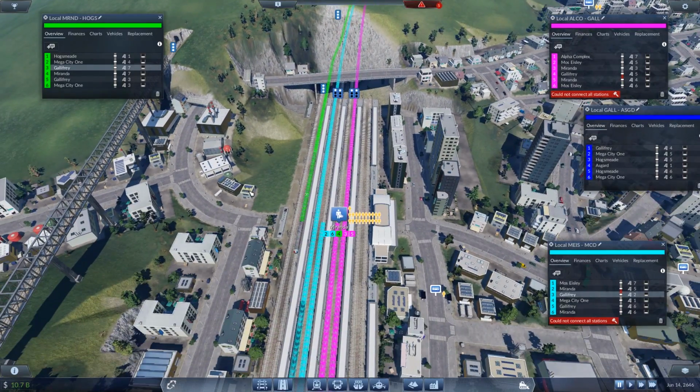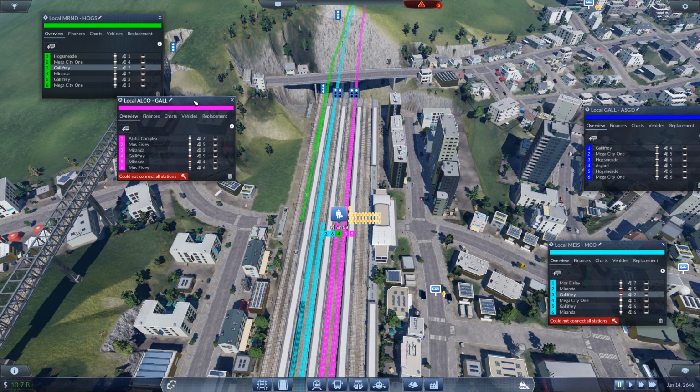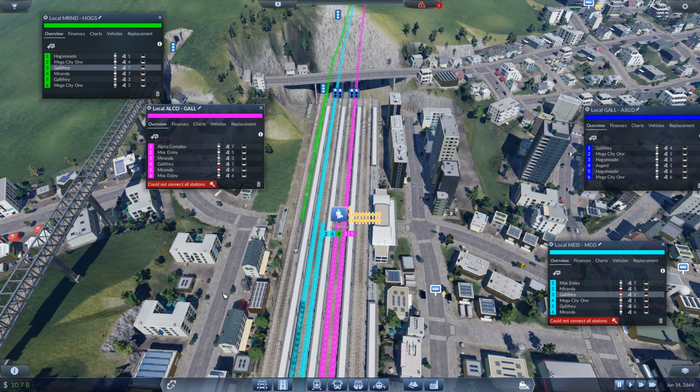Right. Okay. Now then, we just need to do platform assignments here. So Alco Gallifrey, you come through Miranda, and at the moment you are stopping on 3. 1, 2, 3, yes. And then on the way back, instead of stopping on 4, how about you stop on 5?